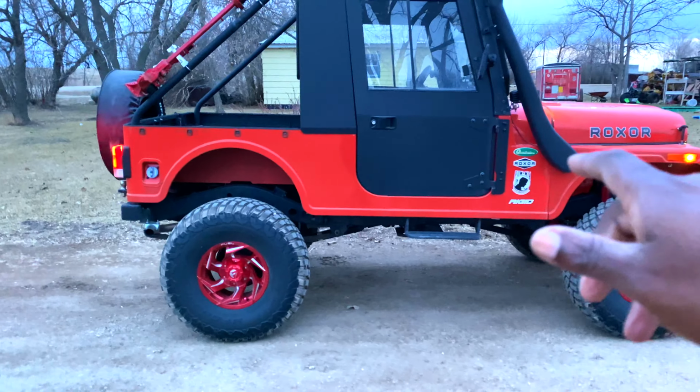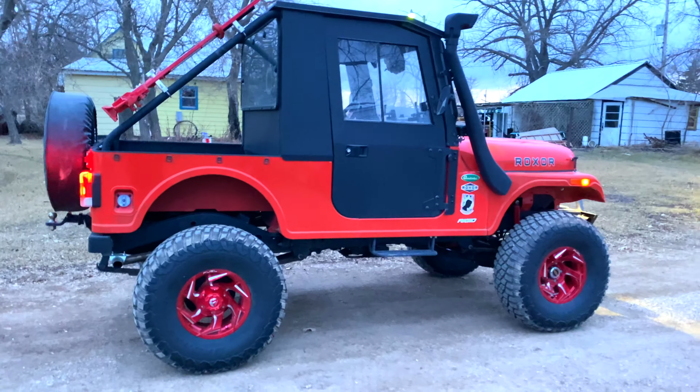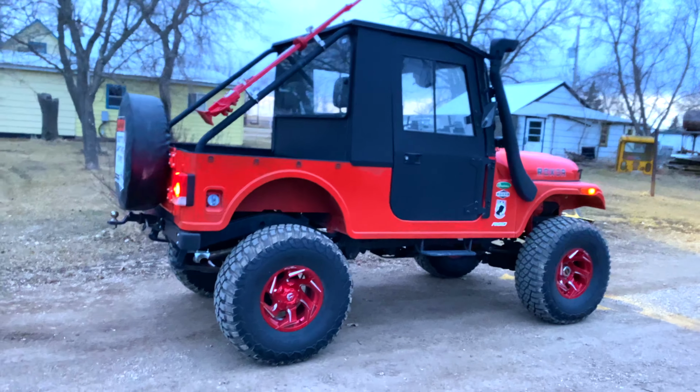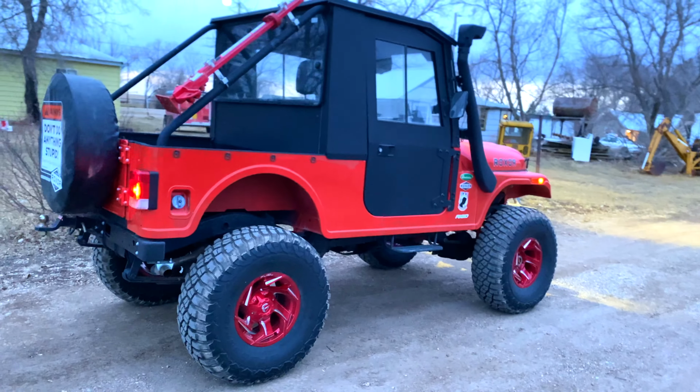By the way, most people now tend to use their phones, and the Roxor has a 12-volt outlet where you can plug in your phone and have it charged while you are out there on the trail. Okay, let's continue.